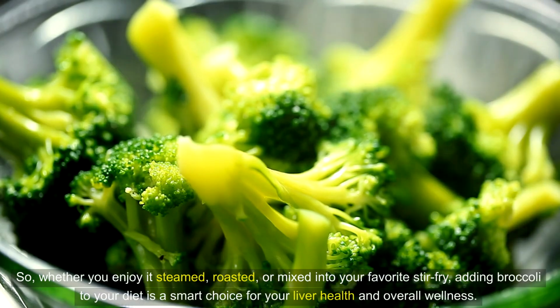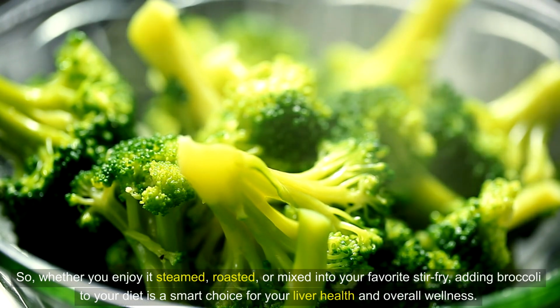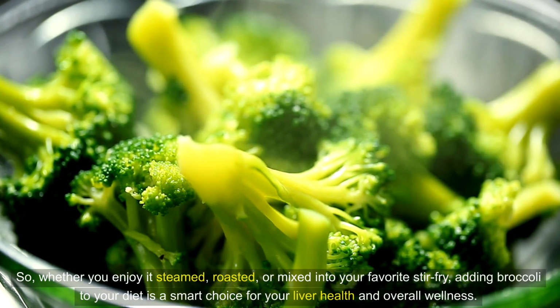So, whether you enjoy it steamed, roasted, or mixed into your favorite stir-fry, adding broccoli to your diet is a smart choice for your liver health and overall wellness.